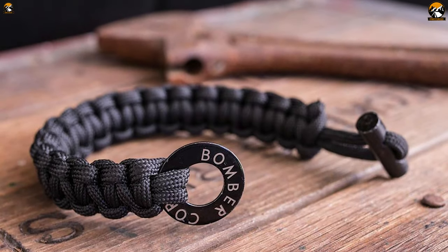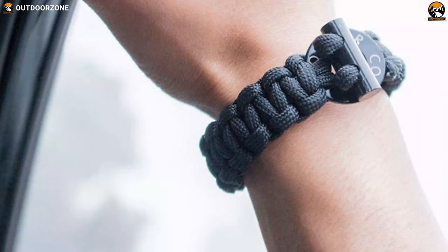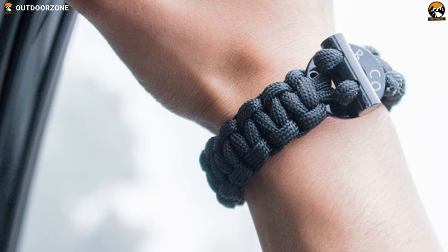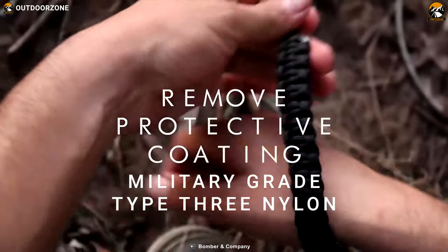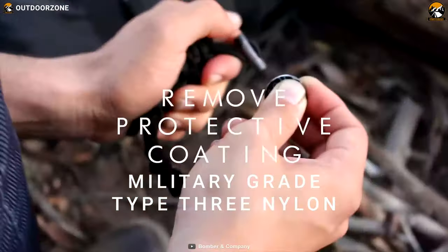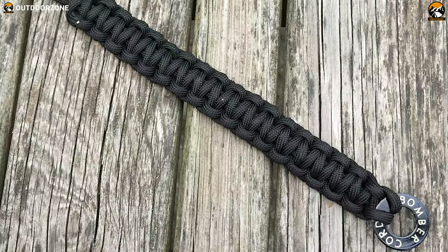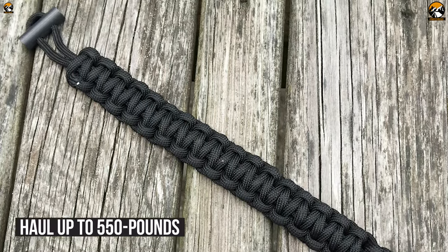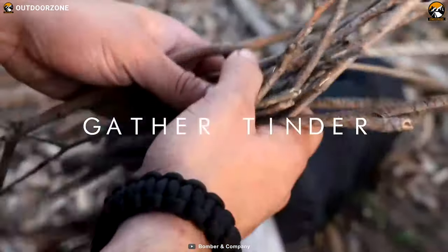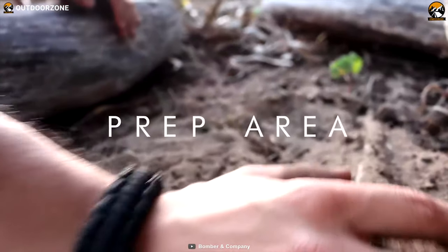Built to deliver excellent performance, the Bomber & Company Firestarter Paracord Bracelet is great survival gear that'll help you withstand any dire condition with utmost reliability. It is made from military-grade Type 3 nylon, which is durable enough to withstand any harsh weather condition without breaking a sweat. This emergency paracord features 3 meters of length, and it can hold up to 550 pounds of strength pretty quickly, which can be used to build shelter, hang a tent, and more to extend your surviving chances.